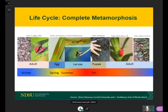And the life cycle, they overwinter in leaf litter. And then as it warms up in the spring, they'll get going. And then the female lays eggs, usually on the underside of the leaf near the midrib. She lays, I think it was 460 some eggs. It's a large number for her over her whole lifetime.